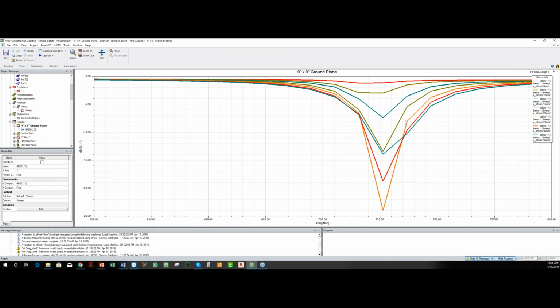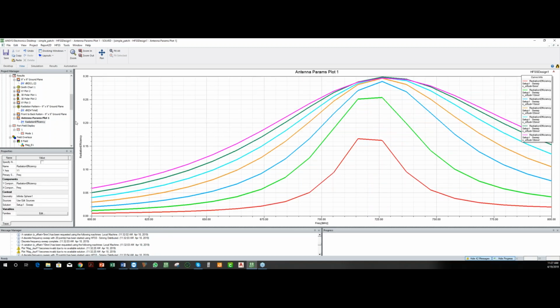Here I had run a sweep of the ground plane size, I believe. No, actually it's the offset, the feed offset. So I'm displaying S11 results for all the different offsets. That means where the feed is with respect to the center. Can also have radiation efficiencies plotted for all the parameters, for the offset parameter in this case.